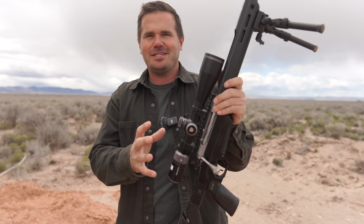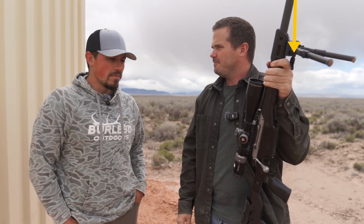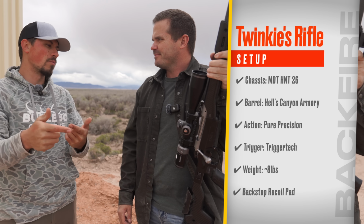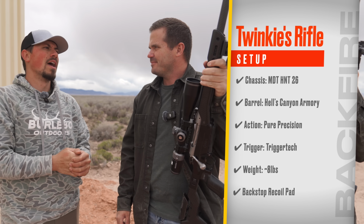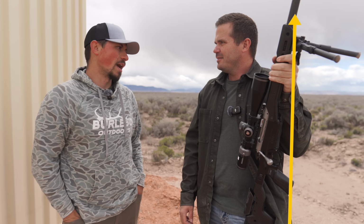And you know who else has a rifle just like this as his dream hunting rifle? Tate's here. What's up, Tate? Glad you're here. So tell me about yours. Yours is a 7PRC? 7PRC, 20-inch barrel, Hunt 26. It's basically the same gun, just a Hell's Canyon Armory barrel, Pure Precision action, 20-inch barrel. And accuracy? Half MOA with factory ammunition.